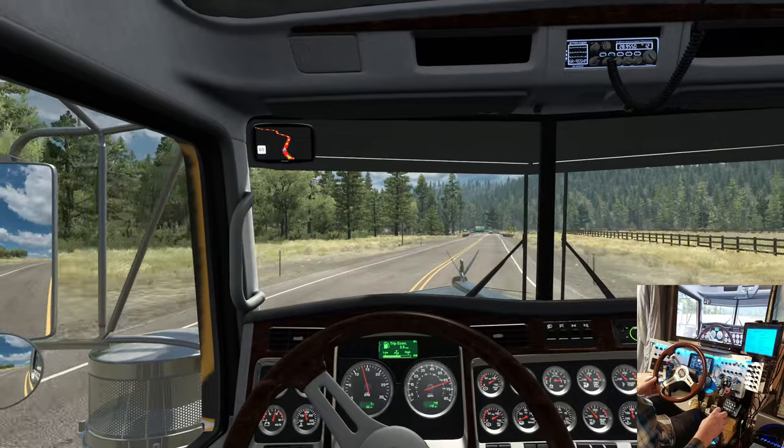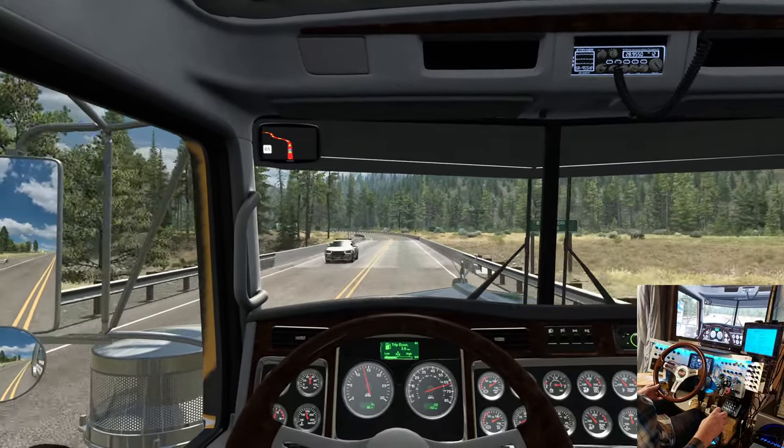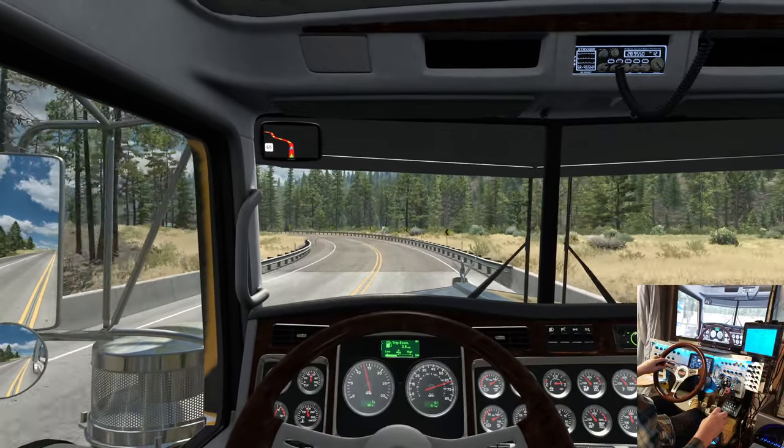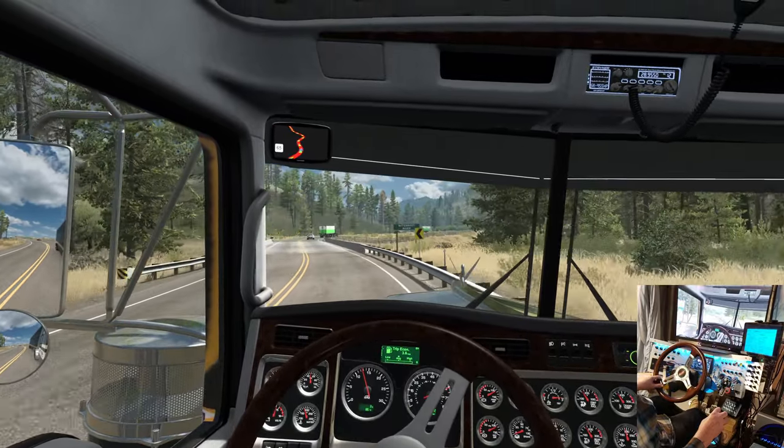Yeehaw, look at the old truck lean. Whoa, boy. Gonna have to get out the, what do you call it, you know, the motion sickness pills. Wow.